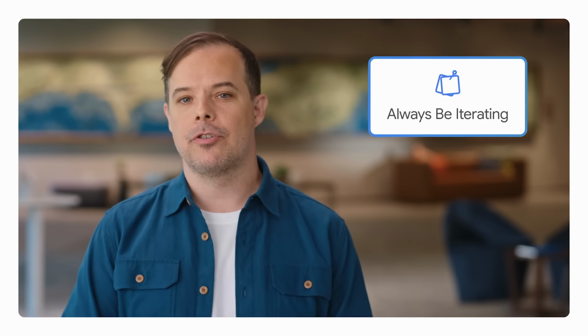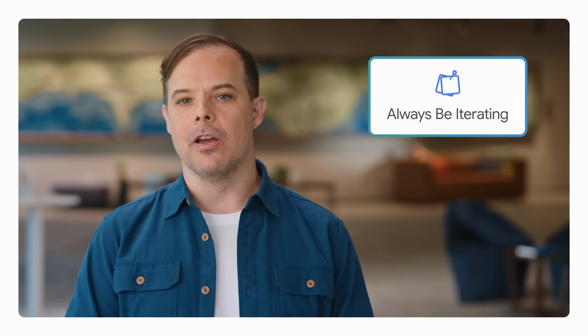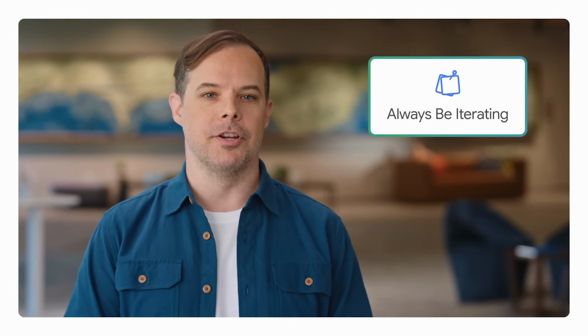There are going to be times when your prompt simply isn't giving you what you want. But instead of scrapping all your work and starting again from zero, think about how you can always be iterating, or ABI, to try and mold the outputs into something more useful. By the end of this video, you'll learn 4 helpful iteration methods.